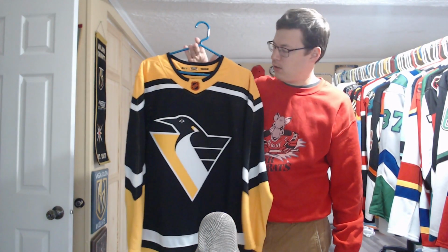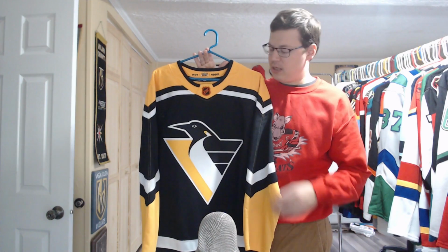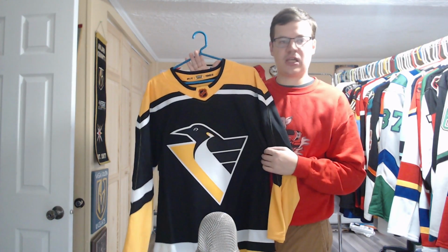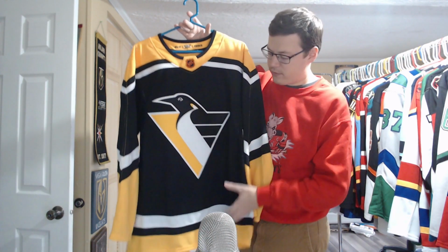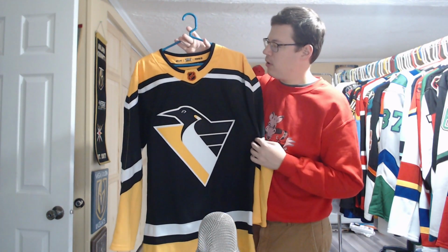At 14, the Penguins bring back the Robo Penguin. Now, I was not expecting to love this design as much as I did when these first came out. I was like, oh, okay, it makes sense. But after seeing it more on TV when they were wearing it, and then when I finally got one, I was like, wow, I'm actually very surprised with how much I like this. I love the striping.